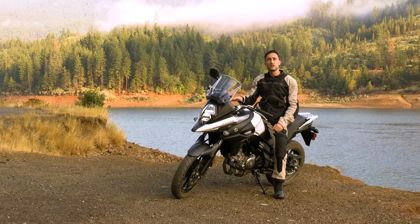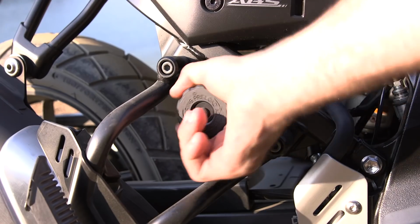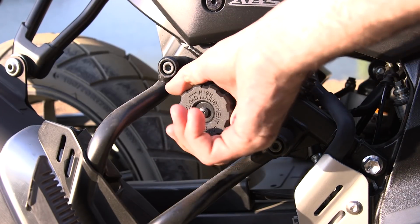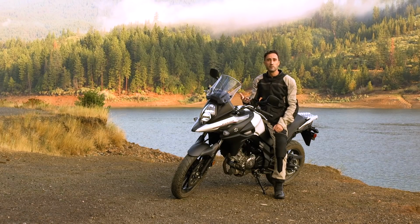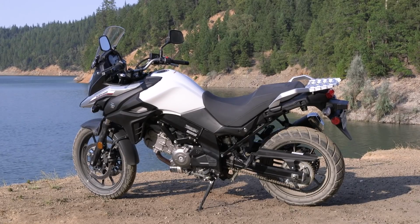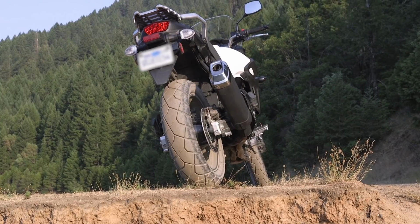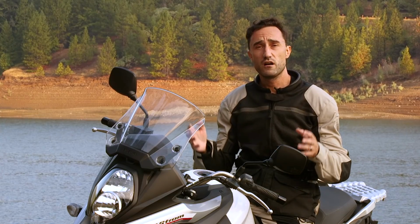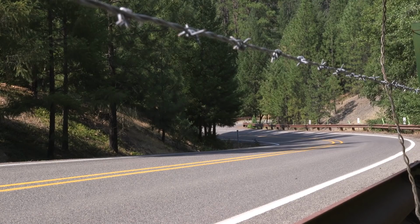You don't get any adjustment on the front end. You do get a remote preload adjuster knob out back, which is a nice touch, especially if you're going to load this thing up with luggage or take a passenger along with you. At 470 pounds, the V-Strom 650 isn't a lightweight by any means, but when you're rolling on the asphalt, it does feel pretty light.